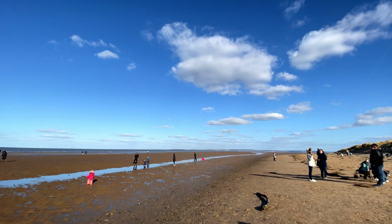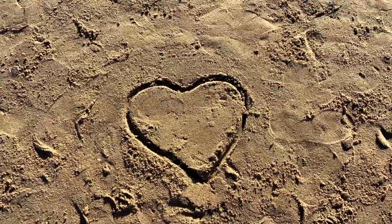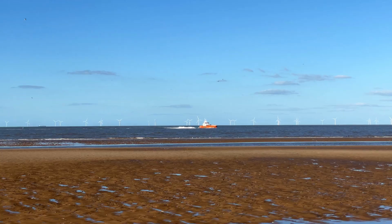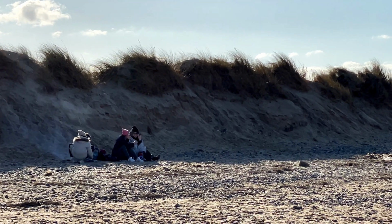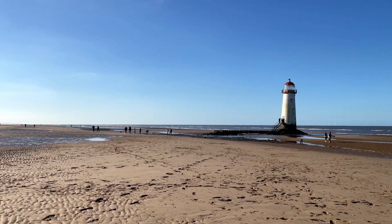This is Talacre, the first beach you come to if you start the trail in the Dee estuary. Aw, that's cute. Now that's what teenagers should be doing, toasting marshmallows on a disposable barbecue on the beach.